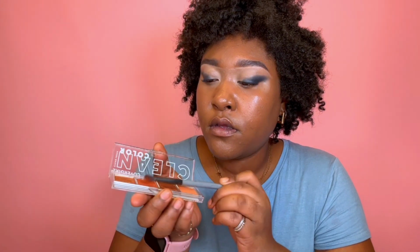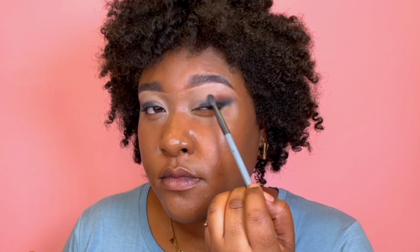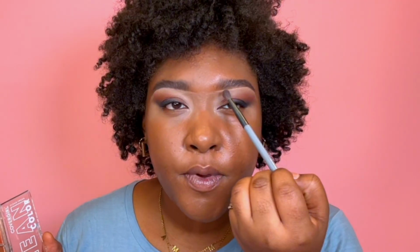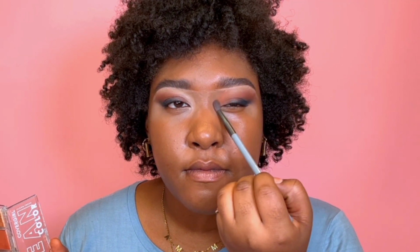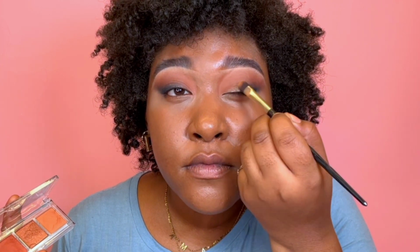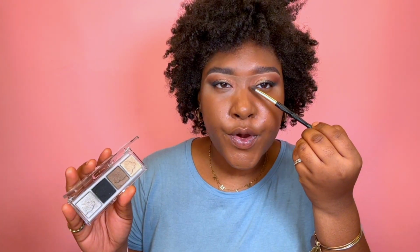We're not gonna bring it up too high. Just right here in that corner. I'm gonna go in with this really nice darker maroony brown, I guess, right on top. Take this lighter color on the end here and put it on my lid in the front. I'm going to add this little glitter shade right here on top of that lid area. Very small though. I'm going to take this really nice lighter shade from the other palette and put that on my inner corner.